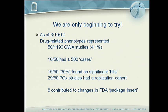But there are more than 50 studies in diabetes alone. There are way more than that. There are more studies than that for height. I mean, there are a lot of interesting and important phenotypes where many more studies have been done than looking at the entire catalog of drug-related genome-wide association studies. So 50 is a good start.